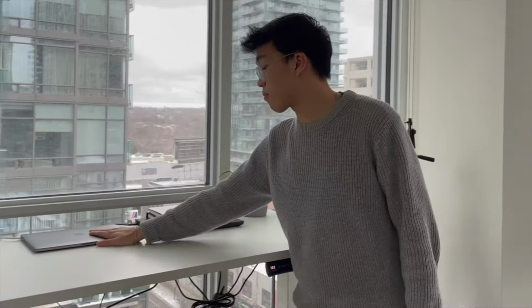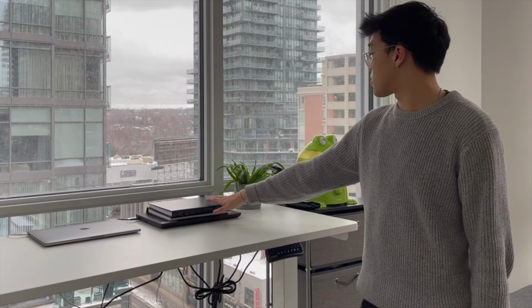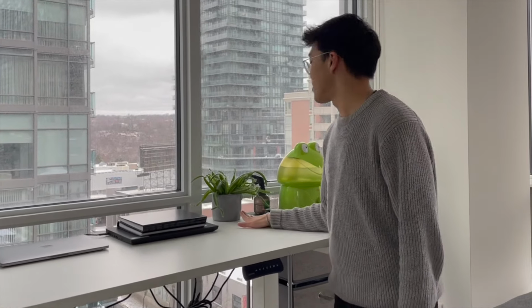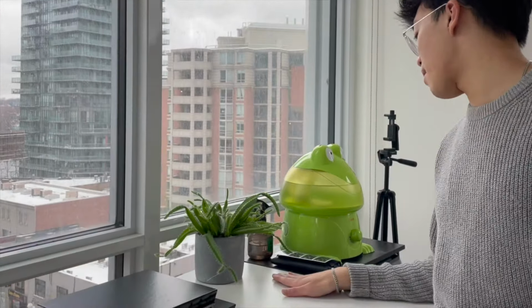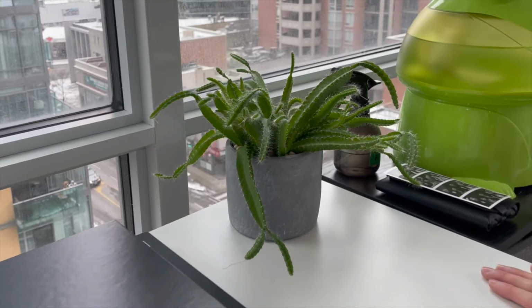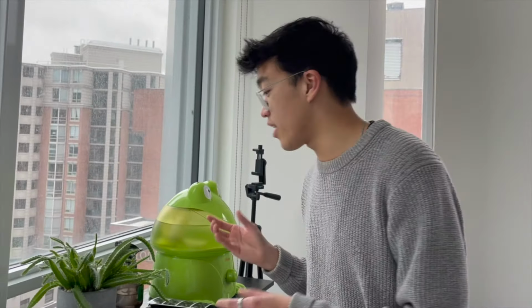I have my MacBook where all the editing happens. This is my work laptop, some notepads. Now, this plant looks very, very sad, and I don't know what happened to it. I went home for a few days and this is what happened. But it's actually not dead. I just don't know why.